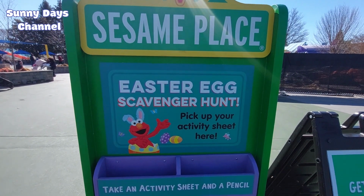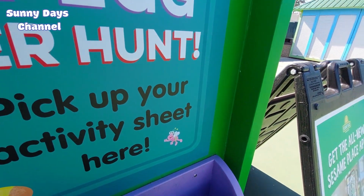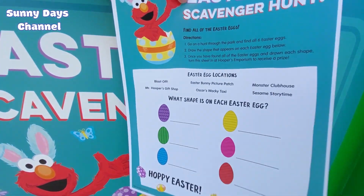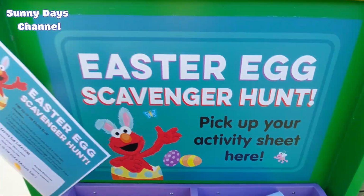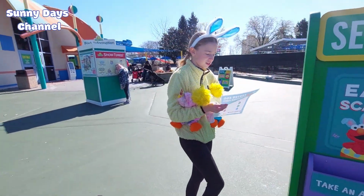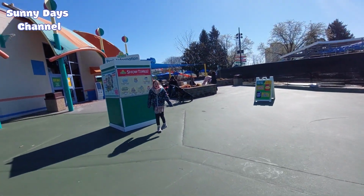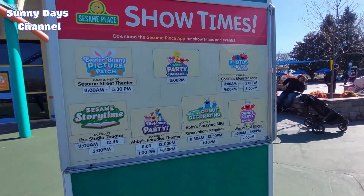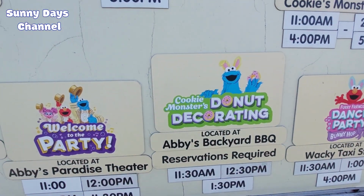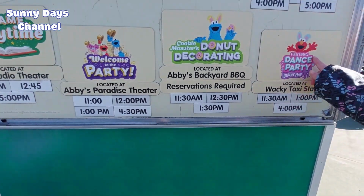And here we go. Easter egg scavenger hunt. Let's take a look at this paper. And she got one for Izzy. Yeah, we waited for you to do this. And let's go see what's on the board over here. Oh my gosh, there's something new. Look at this. It's Cookie Monster Donut Decorate. Now that's pretty cool. We're gonna have to check that out, huh?